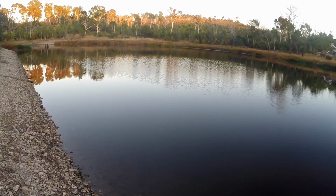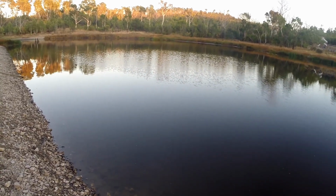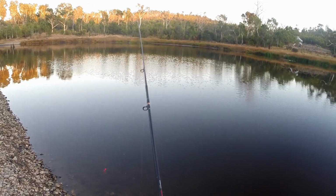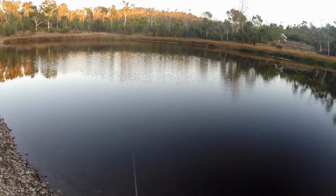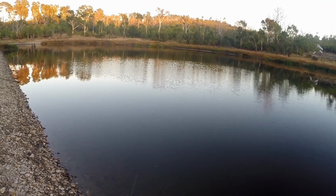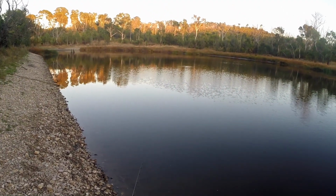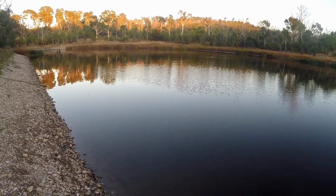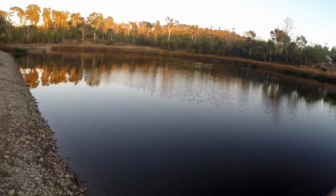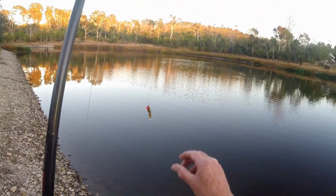I thought I'd hit the bottom. Yes, there's not much in the way of structure, so these should be all over. They should be probably well spread. Yeah, so nothing too complex, just cast, retrieve, and a twitch every now and again. Yes, I don't think it's that deep. I'm picking up a bit of weed on the bottom. Yep, weed again.